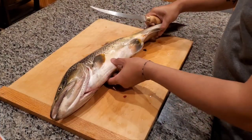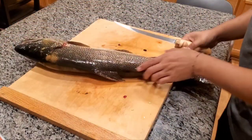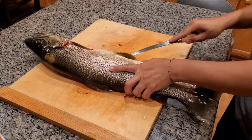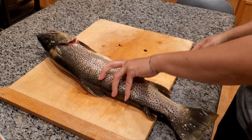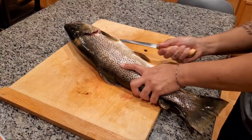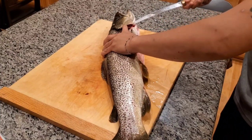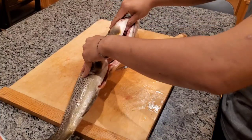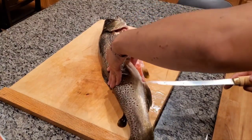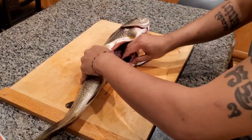So I will actually go from the back first. Probably like this. You got inside. You can tell it's a male and it hasn't been eating anything.